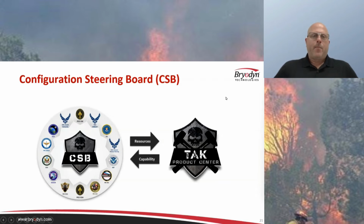The TAK program, they refer to as the TPC, the TAK Product Center. The TAK Product Center is comprised of a configuration steering board. There's a lot of different members, everything from SOCOM, Air Force, NGA, State Department, Homeland Security, and so on and so forth. They're all voting members, and really, they're the ones that set the direction.